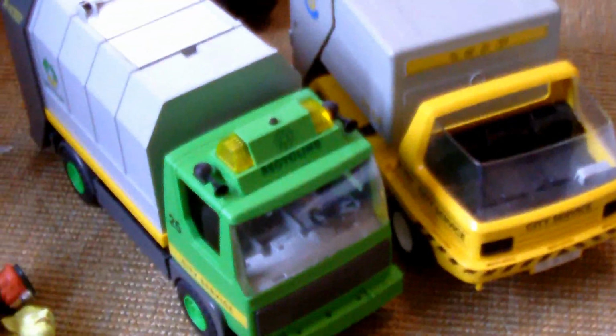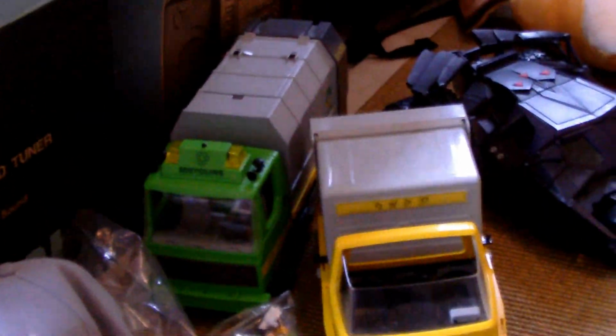They're both from the City Service range, so I'll put the two together, maybe see if we can dig a couple of figures out from one of the boxes and stick them on eBay, knowing that this cost me way under £1 for the items. Hopefully they should sell quite well.